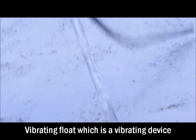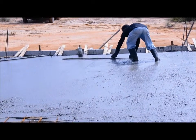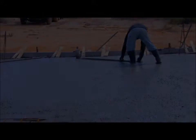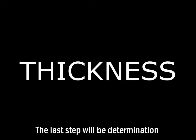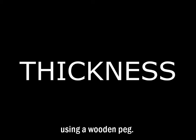Vibrating float, which is a vibrating device, is used to finish in situ concrete. Last but not least, smoothening the surface is important as well. And the last step will be the determination of the thickness of raft foundation by using a wooden peg.